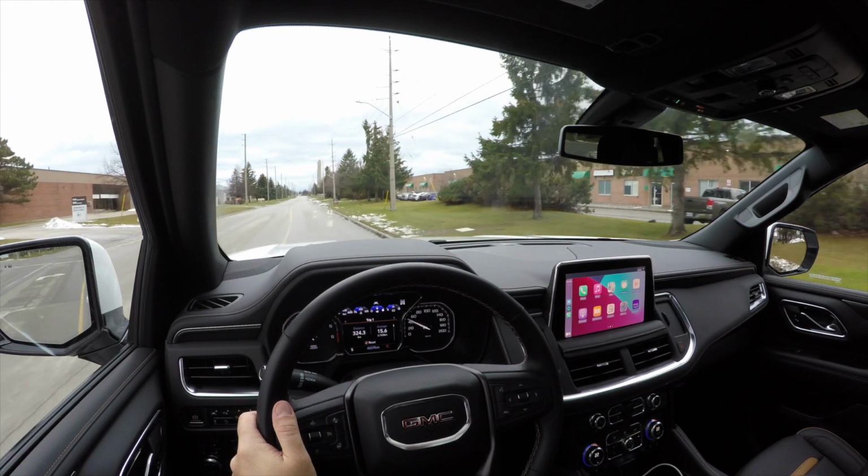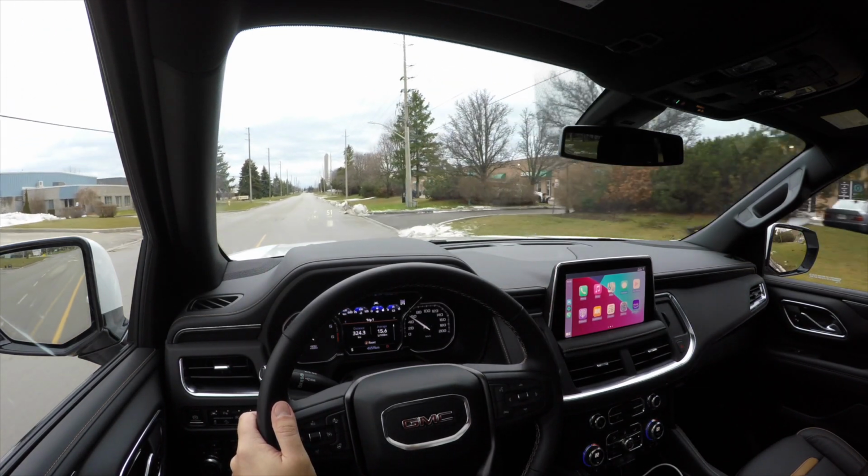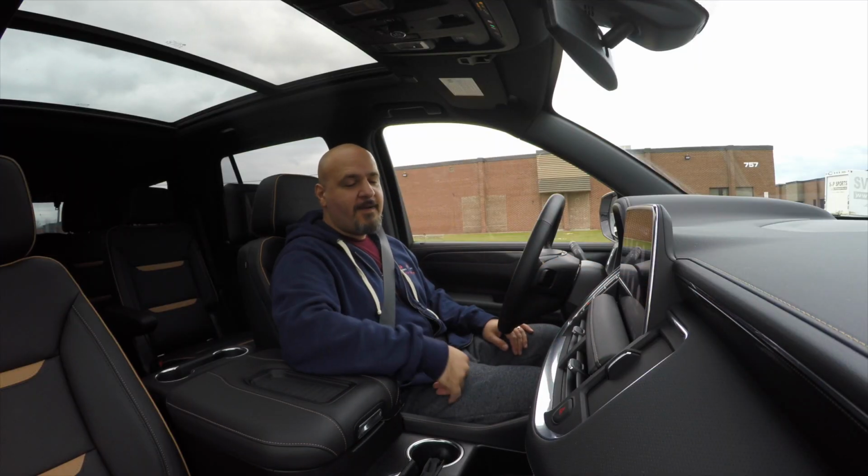The transmission is quick to respond and shifts very smoothly. I really like it. And after a few days of using it, I even got used to these buttons over here. I don't mind them at all now.